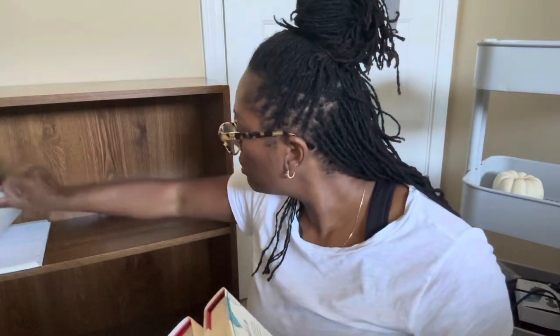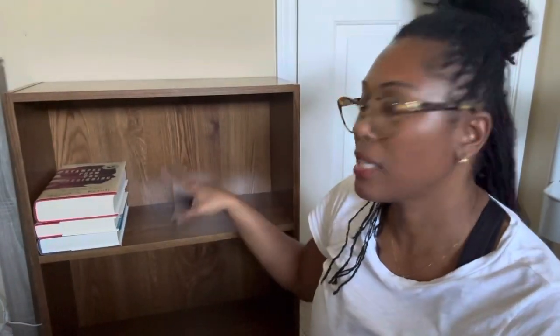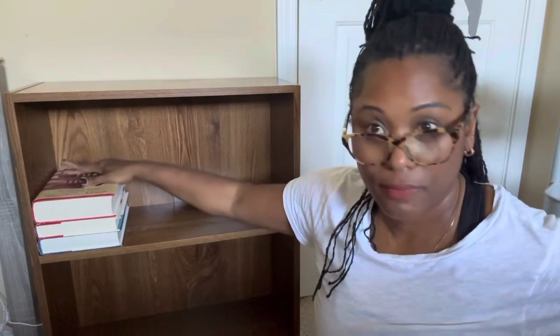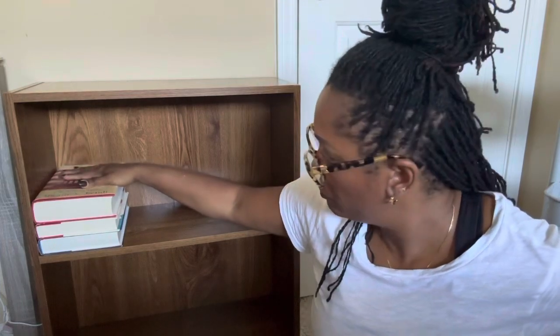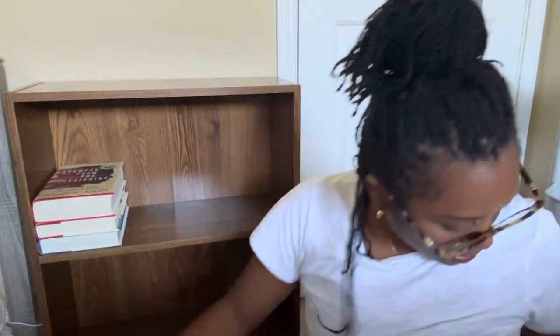And then The 1619 Project, which was a gift for me. I got something in here I've never read. What is this? Okay. So I'm just going to lay them like that because I feel like I get more space. Of course, when I find The Warmth of Other Suns, I'm going to place it here because that's in line with the other books. Let me see.